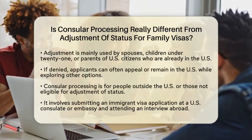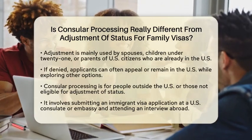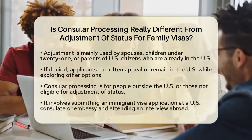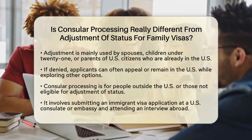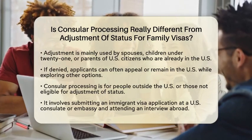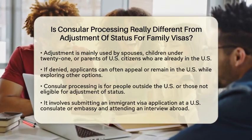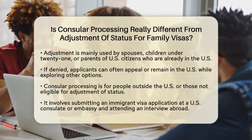This process usually takes from 8 to 14 months, depending on your case. It's mainly used by spouses, children under 21, or parents of U.S. citizens who are already here and have a visa or lawful entry. If your application is denied, you can often appeal or stay in the U.S. while exploring other options.